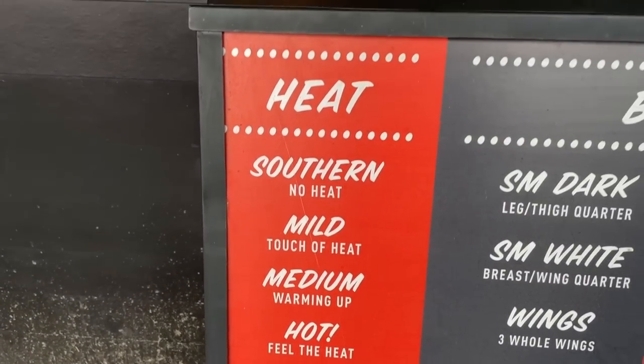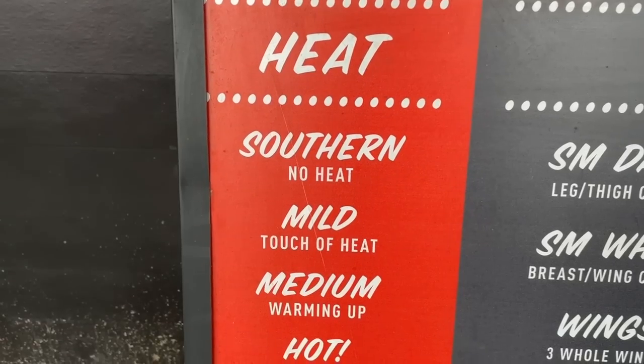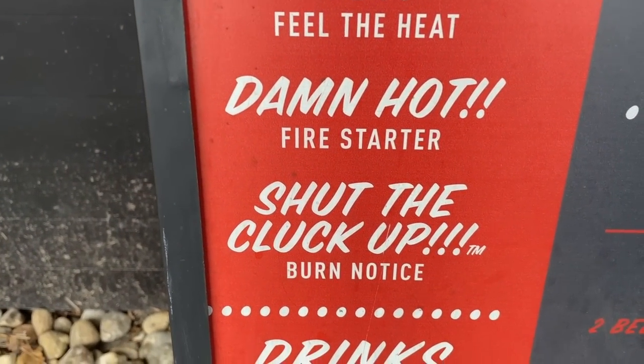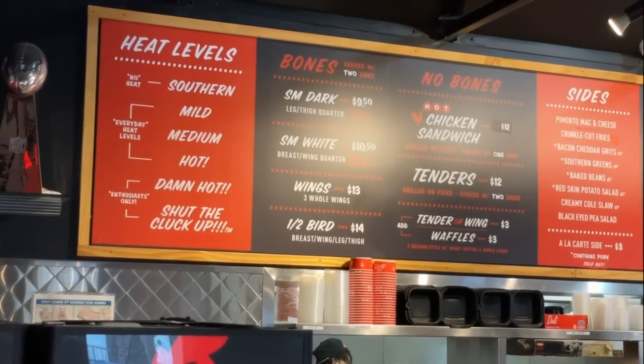And here are the different heat levels that they have available. They have Southern, which is no heat, mild, medium, hot, damn hot, and shut the cluck up, which is the hottest one that they have. And here is the menu with the prices included.